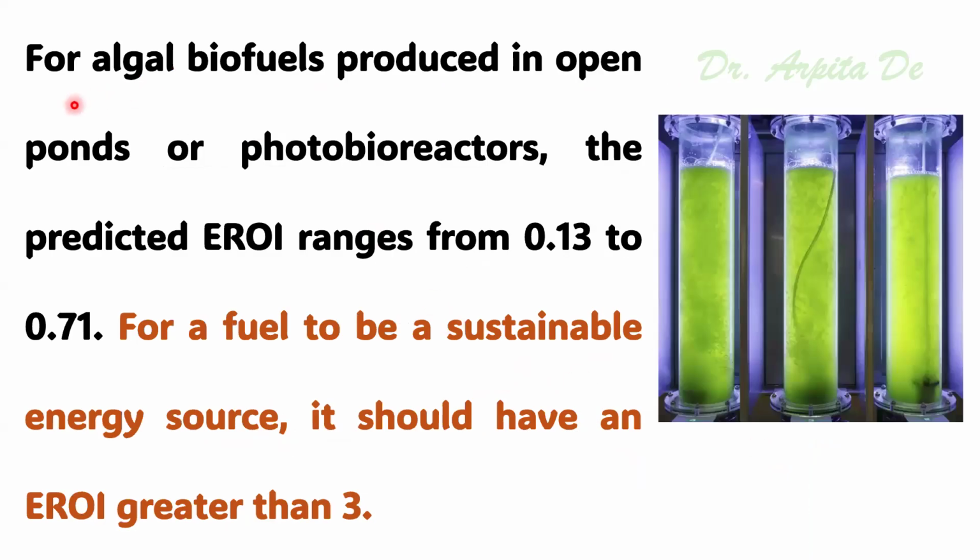What is seen here in algal biofuel is that for algal biofuels produced in open ponds or photobioreactors, the predicted EROI ranges from 0.13 to 0.71. Now, for a fuel to be a sustainable energy source, it should have an EROI greater than 3. So, this is a small piece of information that you just need to keep in mind. So let's move on to the core topic.